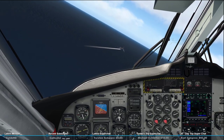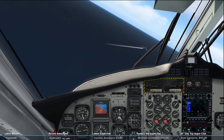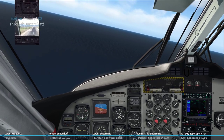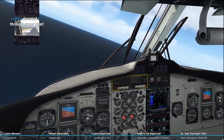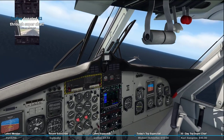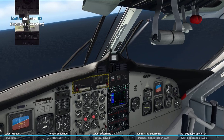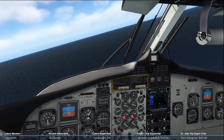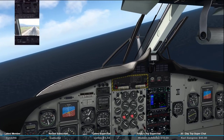Right, I think we need to start slowing down here. What's the minimum flap extension speed? No idea. Let's do some more S-turns. Right. Need to get some more speed. I'm just using a bit. I might just slip it in a little bit here. Just use my bit of rudder.